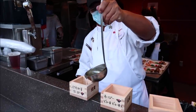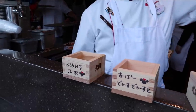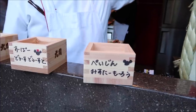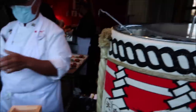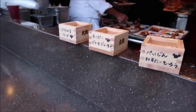Yeah. Oh, and here they go. They're filling up our sake cups. Oh, I love it. Alright. So is this Promise? Yes, that's me. That's you, Jackie, Super Enthused. Oh, I like how she put mini ears for you guys and then Mickey for me. Oh, that is so awesome. I am so excited. So cool.